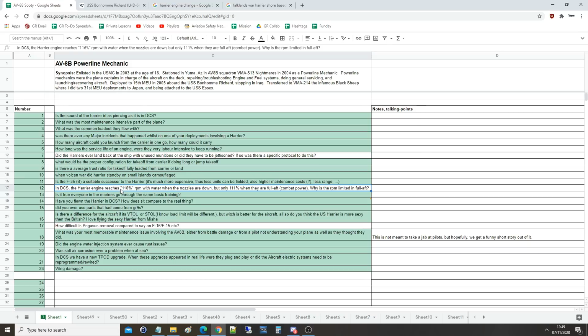Right. Next one, really interesting one. In DCS, the Harrier engine reaches 116% RPM with water when the nozzles are down, but only 111% when they are aft, in combat power. Why is the RPM limited at full aft, and is it like that in the real thing? Do we know? Well, I can tell you two things.